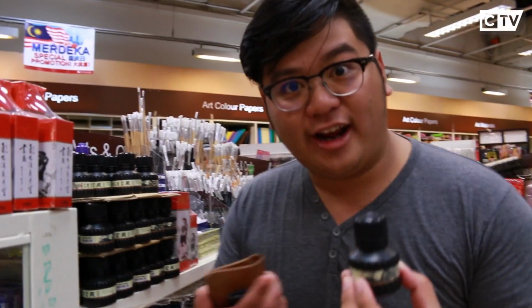Alright, so we're at IKEA. We have a great idea on how to make this McDonald's charcoal color. Because we have no money for spray paint, we're gonna get ink instead. I got the ink, let's go.